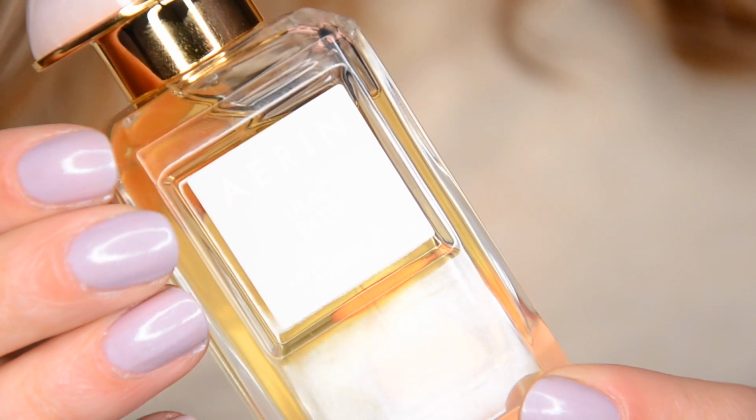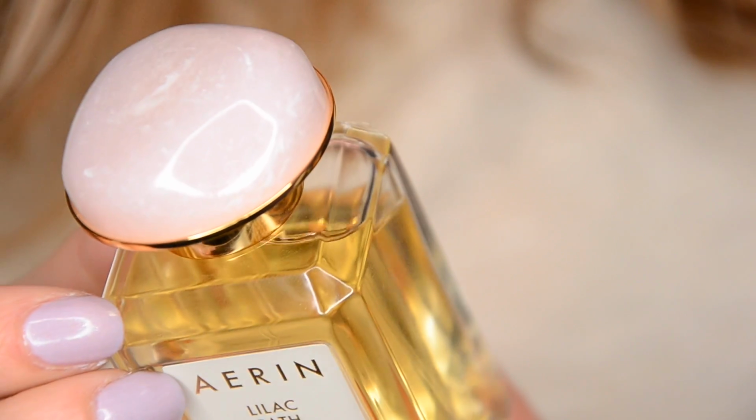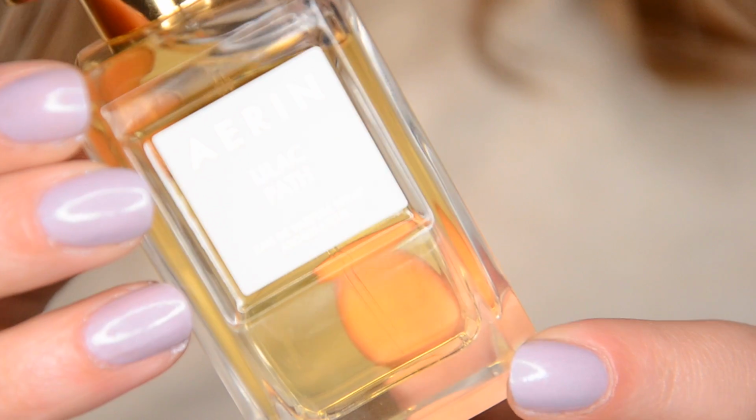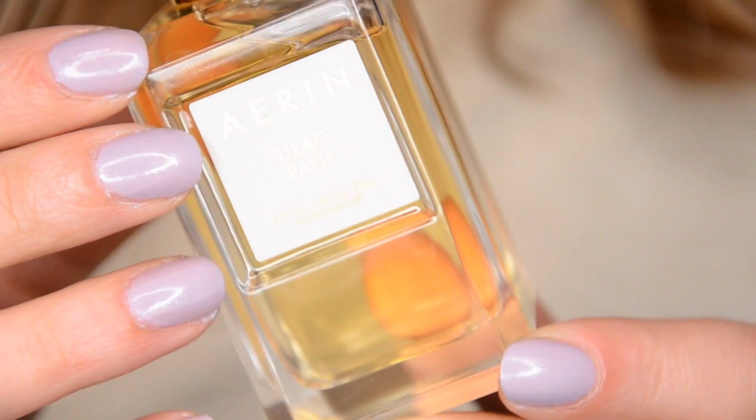I have not purchased from Aerin previously. I've smelled all of the fragrances that are available. None of them had grabbed me and just absolutely made me insanely want to use the scents. I thought they were nice, beautiful, quite scaled, very edited, and good quality scents, but they weren't quite my cup of tea. Until this spring, I smelled Lilac Path, which just blew my mind.